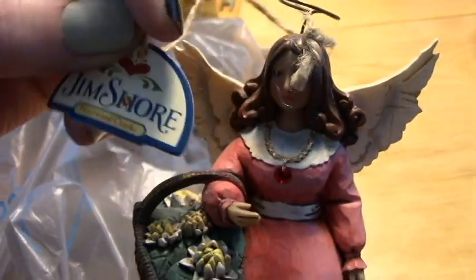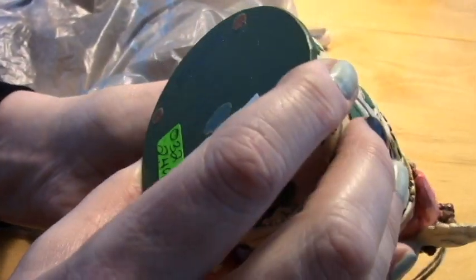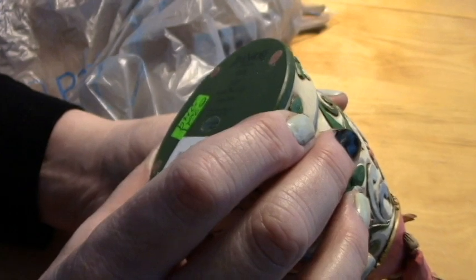This is a Jim Shore. July, that's the birthstone, I guess, for July. Angel. Here's this little tag. She's really cute, and we didn't see any damage on it. And it was $2.49.